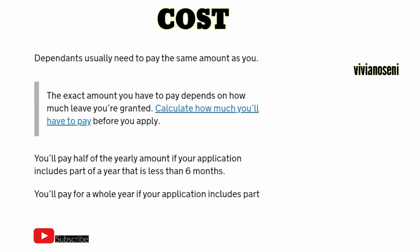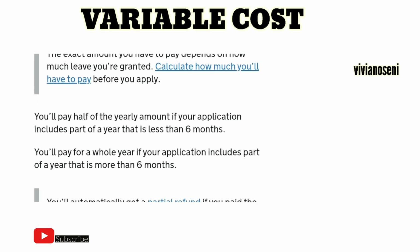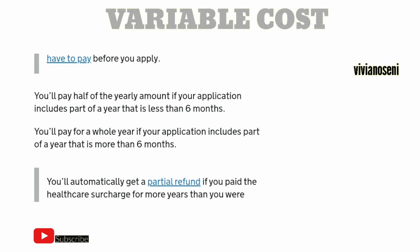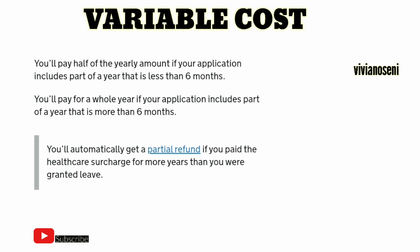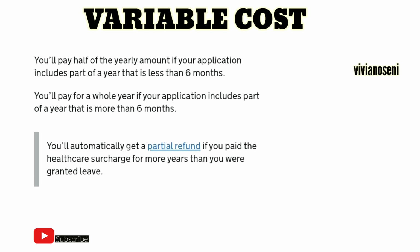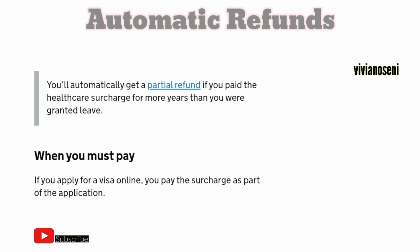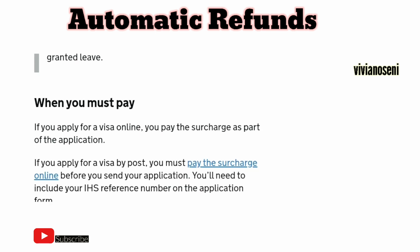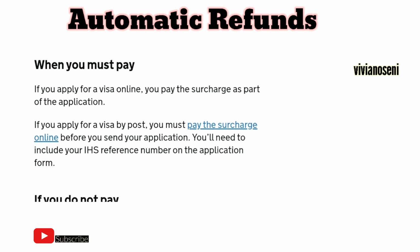And if your leave is less than 6 months, you have to pay half of the yearly amount of the application. Now, you pay for a whole year if your application includes part of a year that is more than 6 months. So if you're applying for 7 months, you pay for a year and not 6 months, if that makes sense. Now, you get automatically a partial refund if you pay the healthcare surcharge for more years than you were granted leave. For instance, you were granted leave for 3 years and you paid for 5 years. 2 years worth of IHS fee will be paid back to your account.